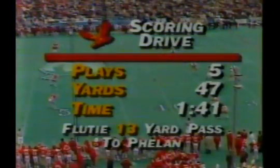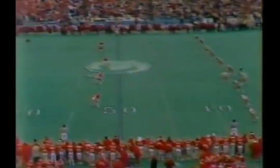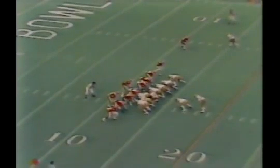5 plays, 47 yards, 1:41 it took. Flutie with a 13-yard pass to his roommate Phelan. On the kickoff, it's fielded at the 25-yard line. Returned to the 30, to the 35-yard line. Returned by Tuggle. Let's take another look at this touchdown.